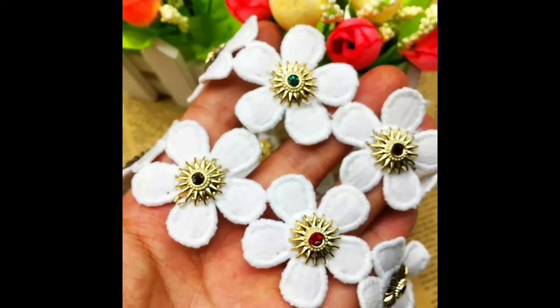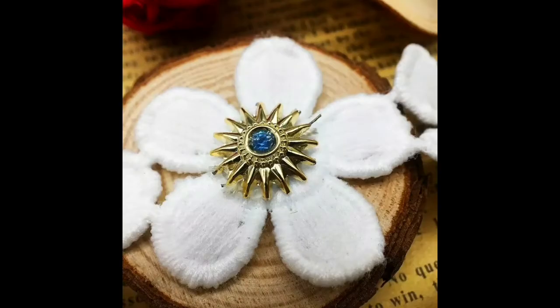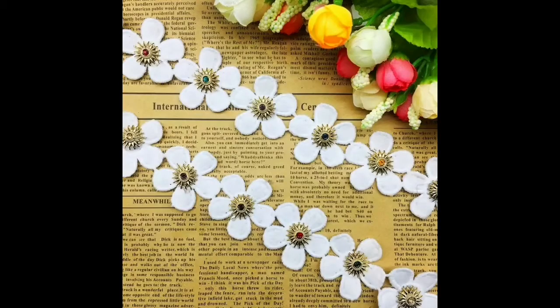What do we have next? Okay, 1 yard of decorative flower trim. Now, these are nice colours, £1.69. They have a real sort of blingy centre on these. Really, really lovely. And you've got the different colours as well.